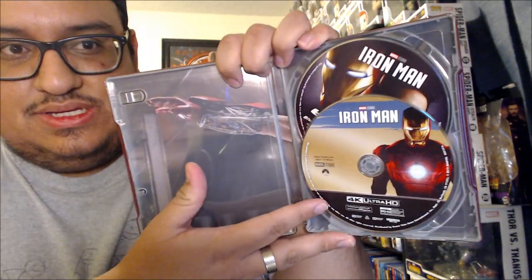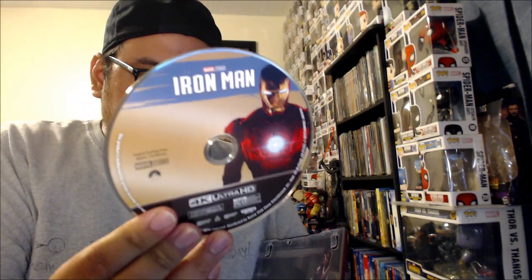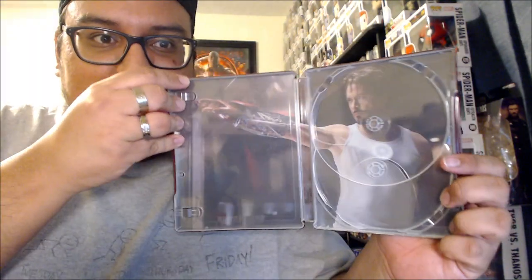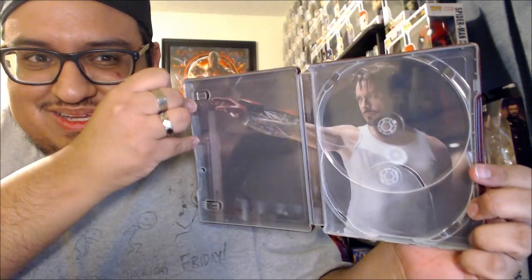Alright, does come with digital. Ignore any noise from the background. So there it is. Gonna wrap this up real quick. Nice disc artwork right there. And that was your 4K. This is your 4K disc. And of course, I don't know why, but the Blu-ray disc looks good. Resembles the artwork from the front of the Steelbook. Then boom, there you have it. Tony Stark in the flesh. I love it. Love it 3000.